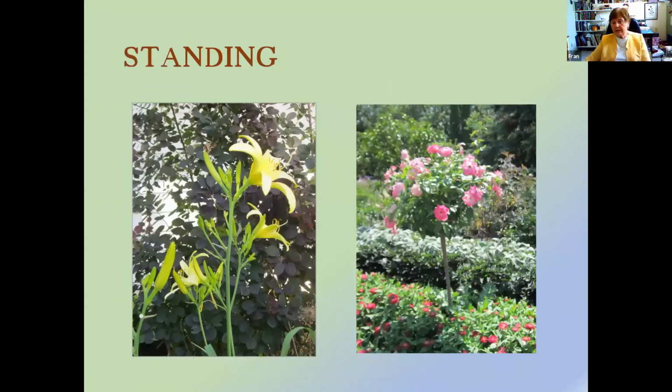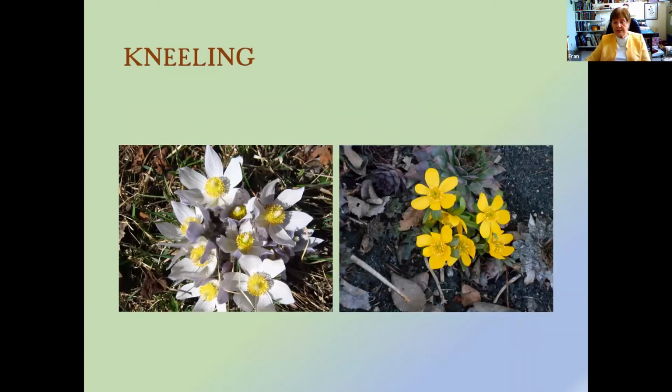You might be standing. There's a lot of standing involved in working in a garden, whether you have tall flowers like the daylily or you have standard roses. And these things you may have to deadhead, you may have to straighten, you may have to pull away dead leaves on the roses. You may have to reach across the flowers that are growing in front of other plants to get to the tall ones. But in any case, you're standing, reaching, bending. And then you may be kneeling.